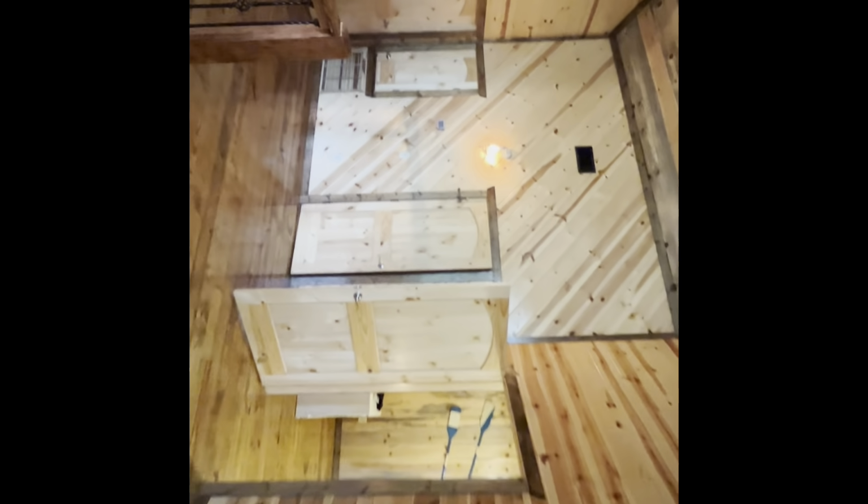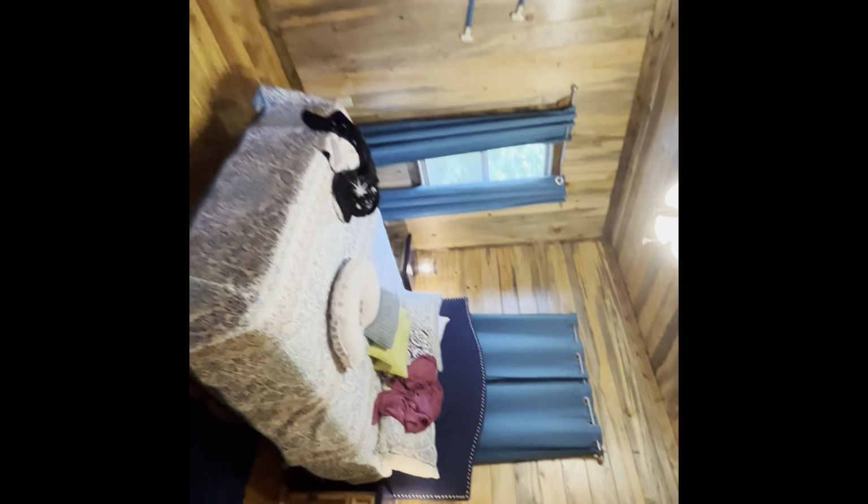Check out the front view. The upstairs view. And here's another room. It is a 3-bedroom cabin. A little smaller room. Pretty cool, pretty cool. Let's see what this is. A little bathroom. Upstairs restroom. Got a little stand-up shower. Hell yeah. Real nice, real nice.